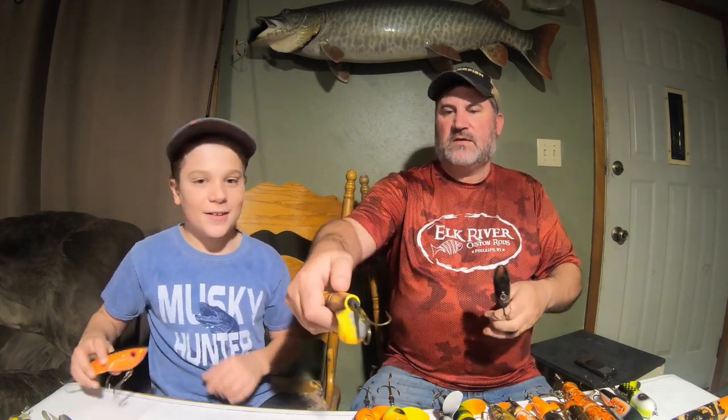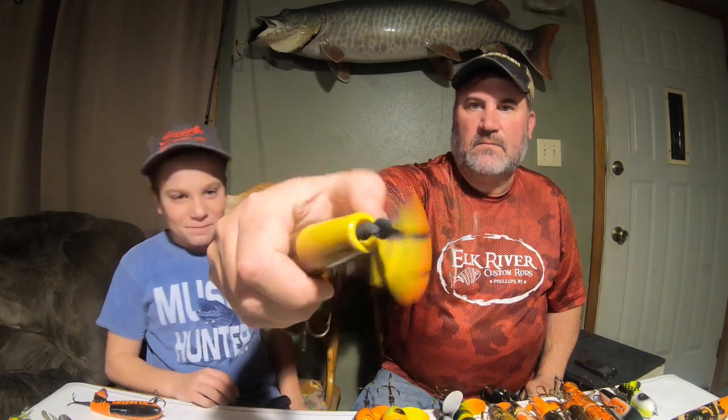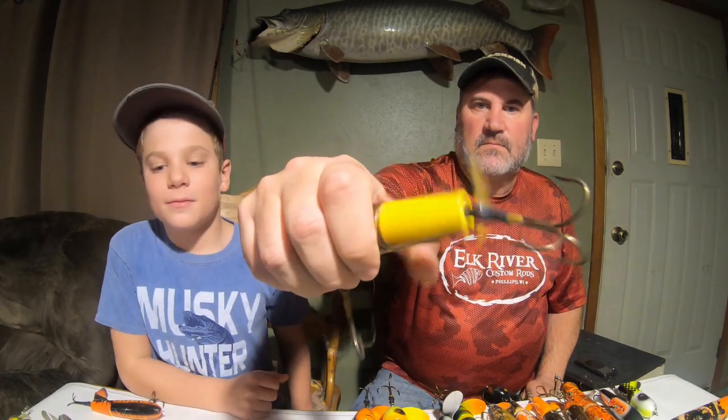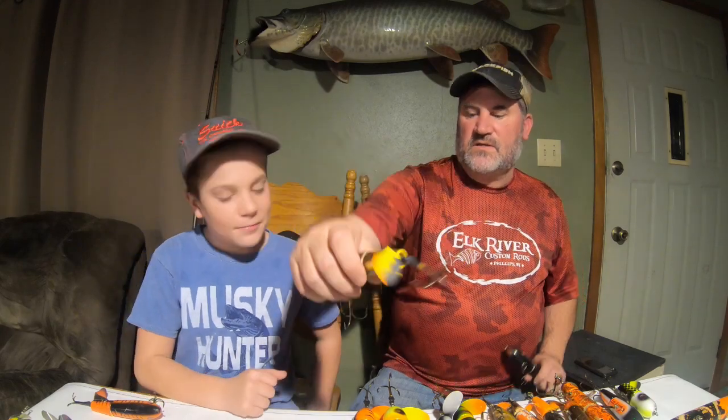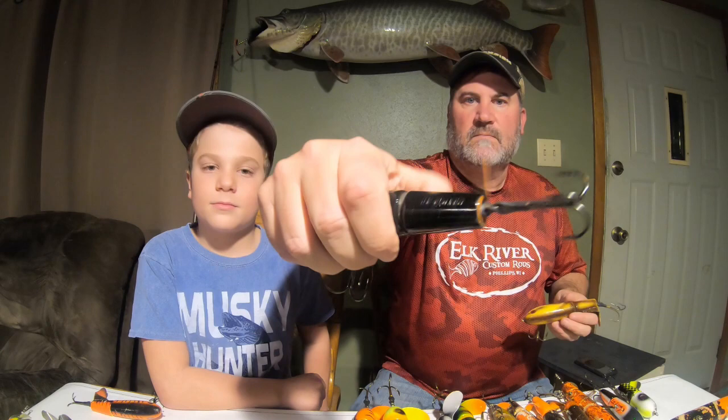Start putting them back where they go, and put the BB back in them. So this is the one with the BB in the tail. A lot of sound, and you're working it really, really slow. And this is one without the BB in the tail.